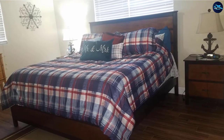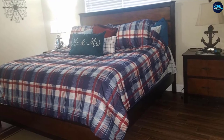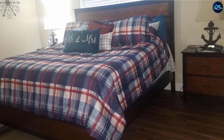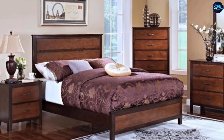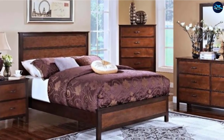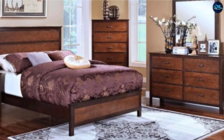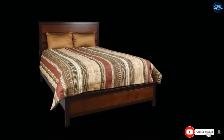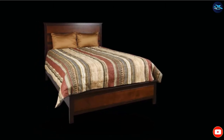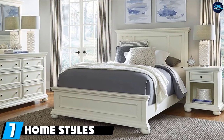Most of the items come pre-assembled. You only have to assemble the bed, which you can do without any extra help. All the pieces of this set are constructed at a comfortable height, so you can use them conveniently. Be ready to be overwhelmed by the build quality and appearance of the stylish Bishop bedroom set from New Classic Furniture. As the set requires little assembly, you won't have to spend a lot of time or energy to get it ready.